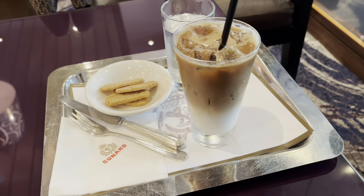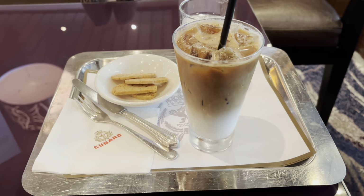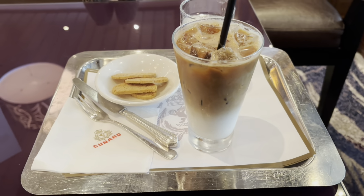Holy macaroni, folks. Look at this. My iced latte has been served on a silver tray. I've got biscuits with it and some ice water. Now, this is definitely the flipping life. Please be good. Oh, yeah, that is a good one. Strong AF, cold AF, gorgeous. Well, it's certainly a great start to the day. But don't you worry, because my heart is warm and full of light.